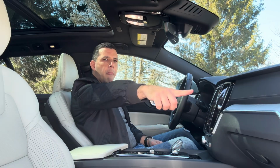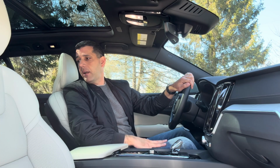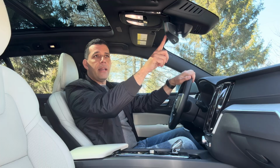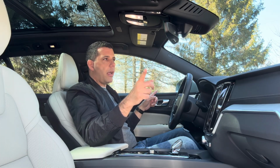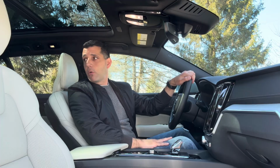There is also ambient lighting across the cabin, and we have a panoramic sunroof that includes the back seat, so everybody can have light and never feel claustrophobic here. Last thing, the rearview mirror and both side mirrors are auto dimming depending on the lights, especially at night, or only at night when you have cars behind you, so that's really handy.